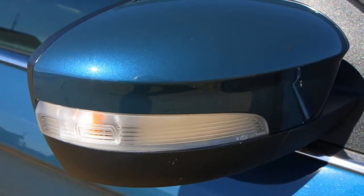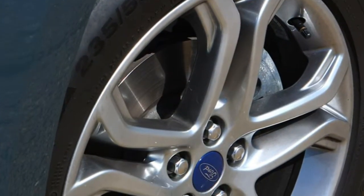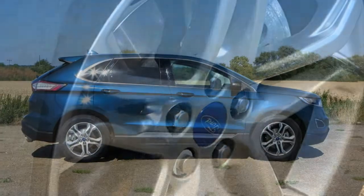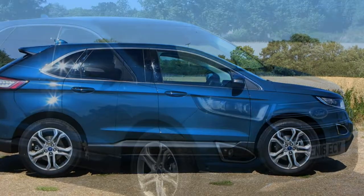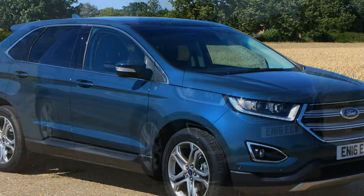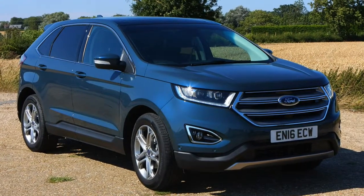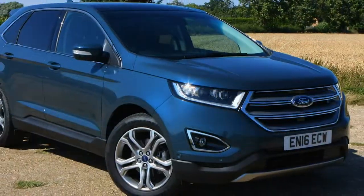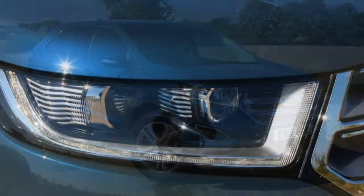Even base Zetec spec includes 19-inch alloy wheels, a DAB radio, tinted windows, a lane-keeping aid, rear-view camera, powered boot lid and a host of other useful kit, while Titanium adds little luxuries such as heated seats, sat-nav and active noise cancellation. For the Sport, it's all black, 20-inch alloys, grille and trim. Sports suspension, a Sony sat-nav system and bodykit also come with this model.